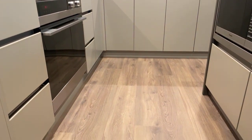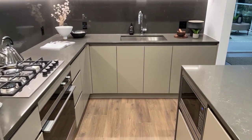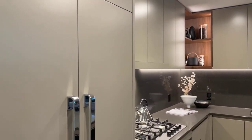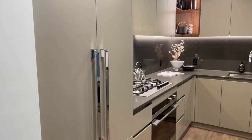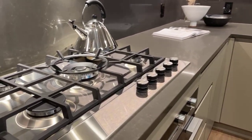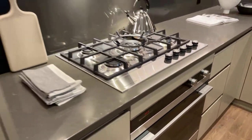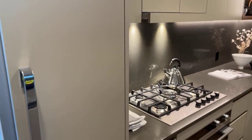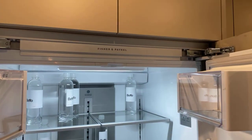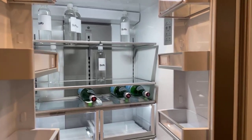So here you can see this is the darker of the two color schemes. You got kind of like a slate color here in terms of the cabinetry. This is a built-in integrated refrigerator. You've got Fisher and Paykel gas range and oven. I believe the same thing here for the refrigerator. These are nice big size.